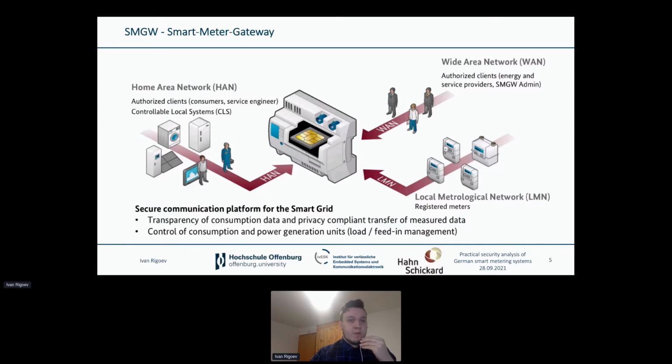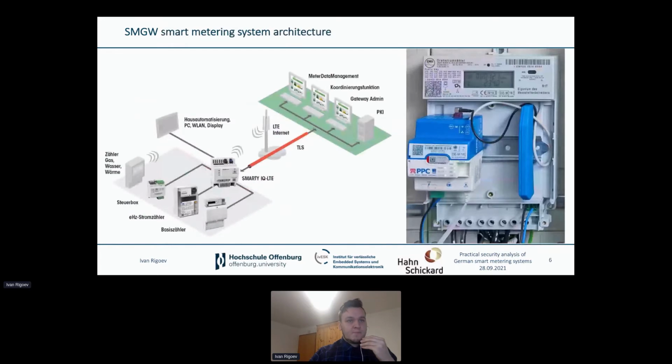The left side of this slide shows the macro architecture of the German SMI system. Usually, the smart meter gateway uses mobile communication to connect to the outside world, but there are also solutions that use Ethernet as a port. But in practice, they are less common.